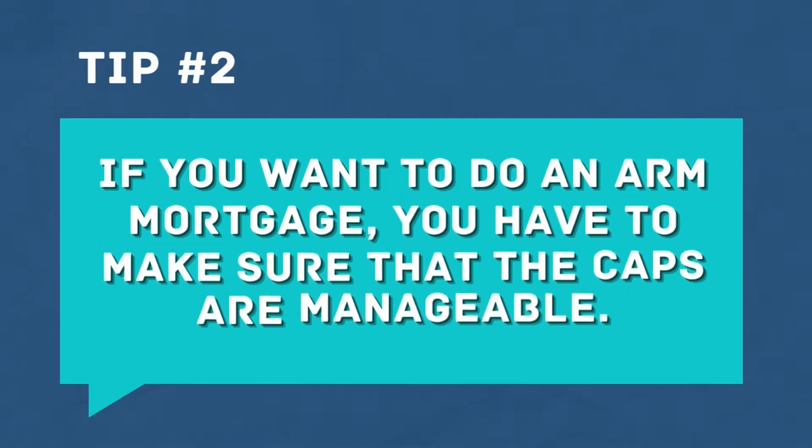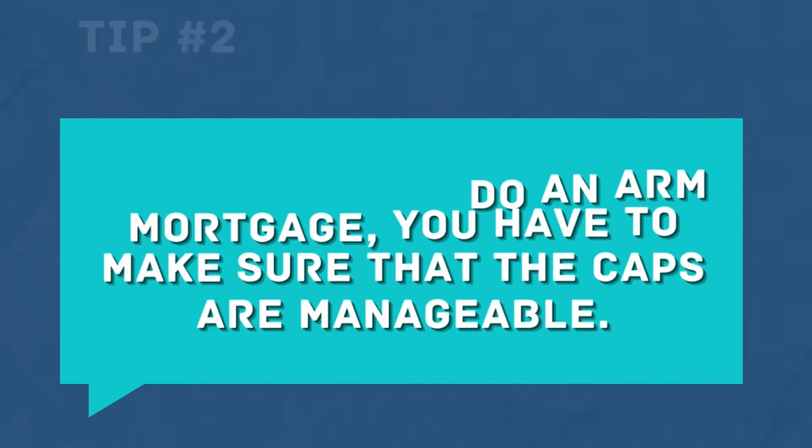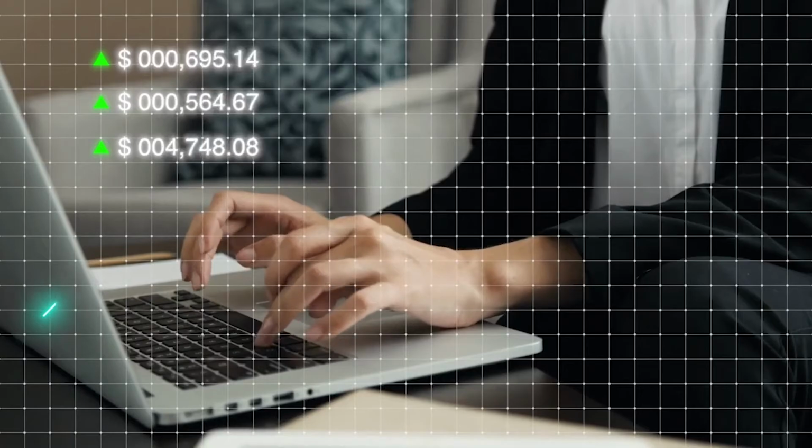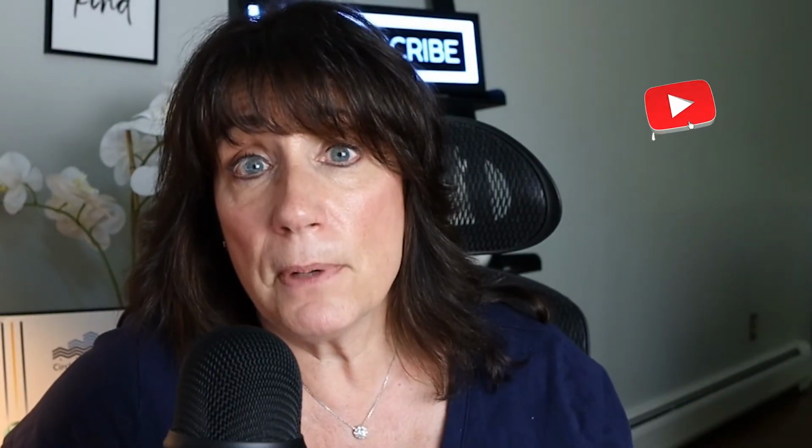Another thing to consider, if you really want to do an adjustable rate mortgage, you have to make sure that the rate caps are manageable. You got to look at the worst case scenario as to what those payments are going to be once that fixed period is over. And you want to look at what the adjusted rate will be once it hits the 1-year mark, or if it's 6 months, they're going to adjust it again. And the 2% cap on top of that. Look at worst case scenario to see what that payment's going to be, to see if it's something that you can manage. God forbid you're going to fall into that situation.